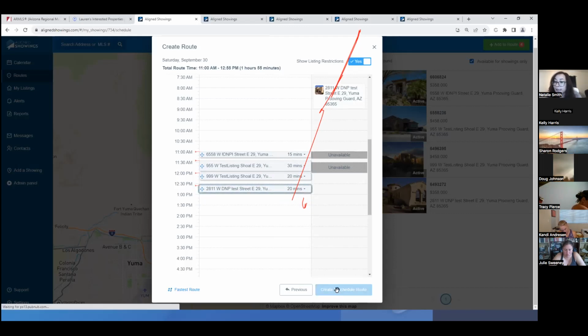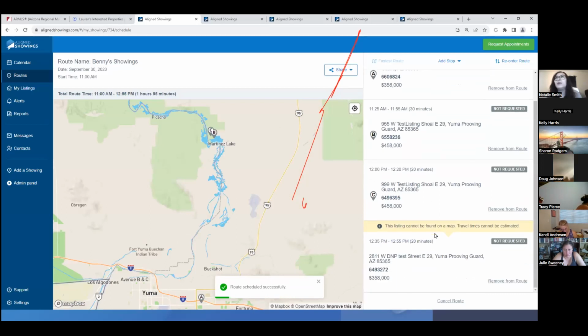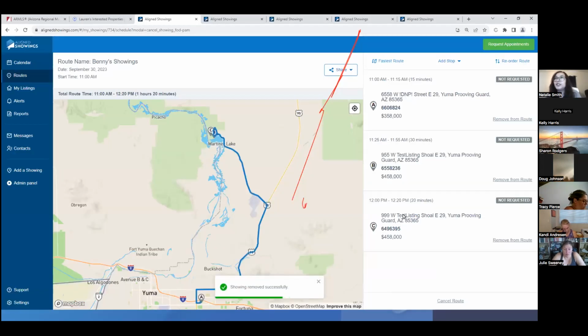I'm going to create and schedule. This is all still kind of a pre-planning phase. Oh, and this is that weird test one. I'm just going to remove it because it can't be found. So I have these 3 properties that are using Aligned Showings.